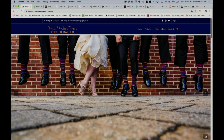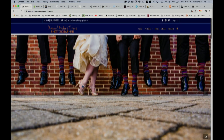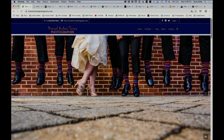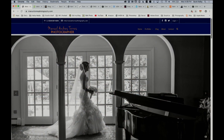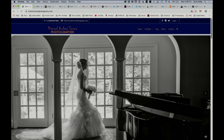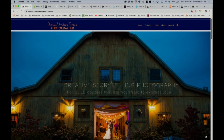The only way to avoid that is to hit the green thing and get rid of the bar at the top, but then that's another step. You don't want to have people do that. No, you don't. And I would say the photos are very nice, just as a general thing. So that's good. You have big images, and it's kind of got a Ken Burns effect.